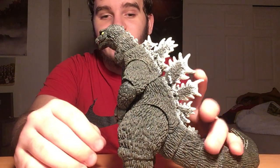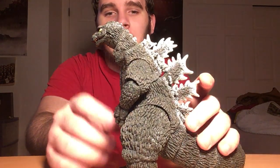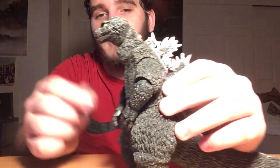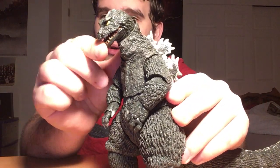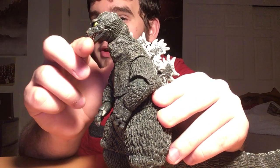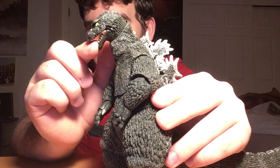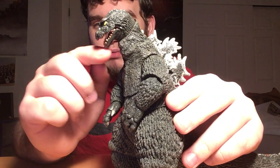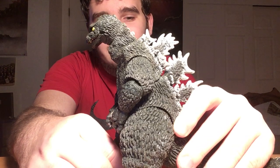I can still use it for stop motions, though I will just have to be more gentle with the right arm than I will with the left one. And the other issue I have with the figure is that the mouth doesn't open at all. It kind of opens just a little bit, but I have to force it to do anything. And it's really only there to put the atomic breath in. But so that's a bit disappointing.